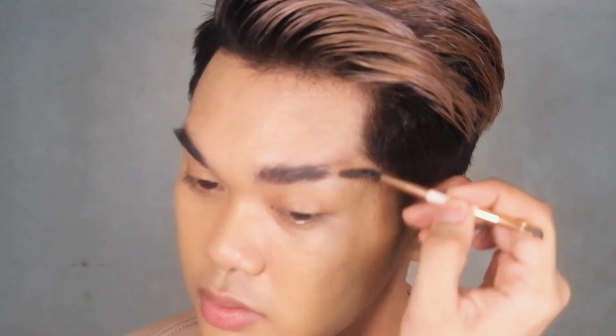I'm just gonna use a spoolie to tame my brow hairs with this brow gel. Other brow gels really don't hold up my hair because each strand of my brow hairs is really thick, so that's why this product really holds my brow hairs in place. And this is not like the brow soap, because the brow soap is like soap. So if you sweat, the brow soap will dissolve with the sweat. It will kind of wear off during the day.